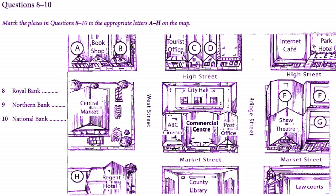Sure. For the Royal Bank, you need to turn left when you leave the centre, go along Market Street past the post office, and turn left up Bridge Street past the Shaw Theatre. Then you take the first right. You'll see an internet cafe on the other side, and the Royal is just a bit further along on the right, directly opposite the Park Hotel.